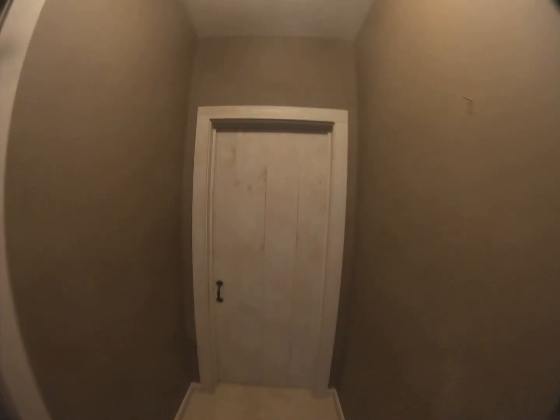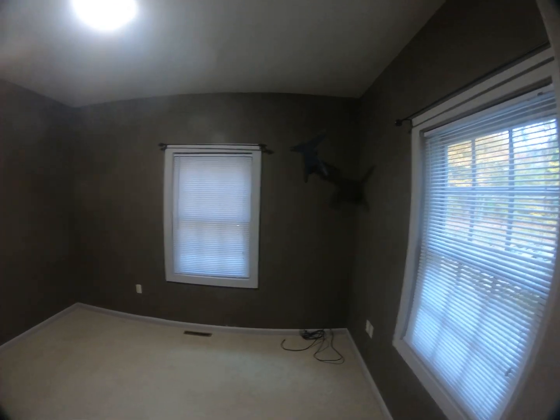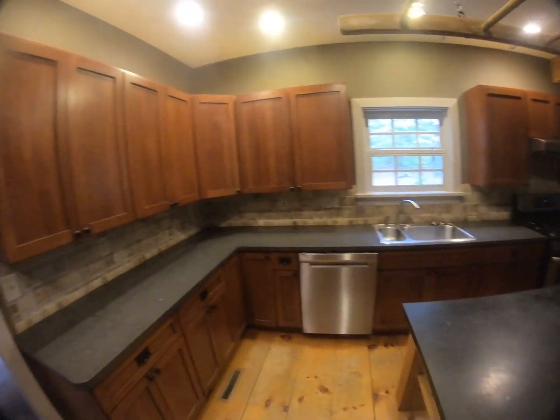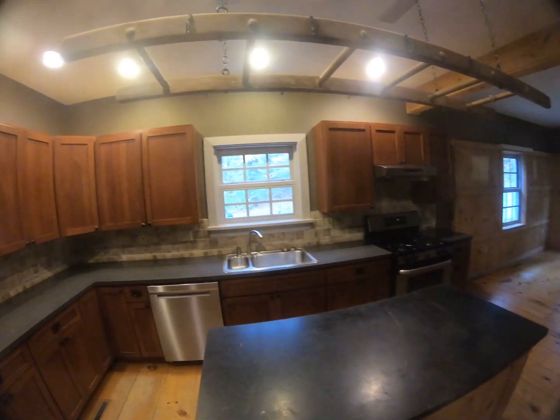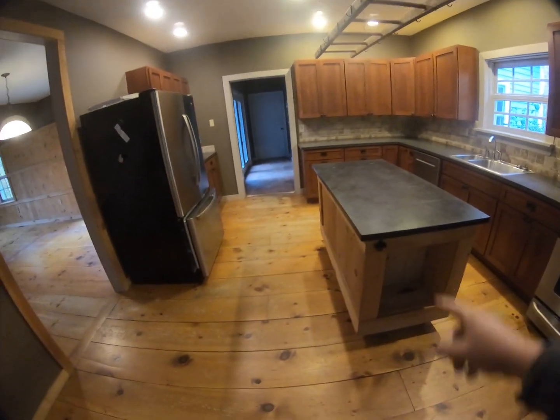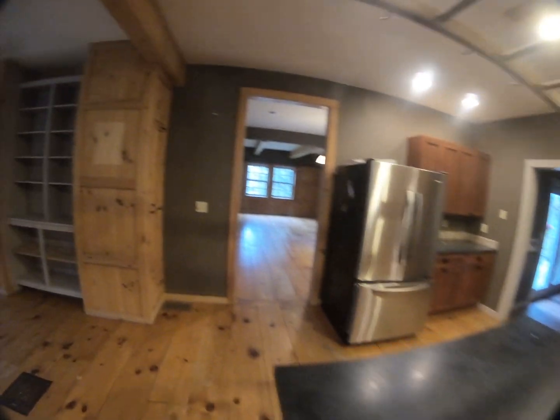Dark. Guest bedroom was my dad's room. Empty except for the TV bracket, whatever you call those things, holder upper. This is where my dad spent the last 4 years of his life. Kitchen. Beautiful cherry cabinets. Did that backsplash. I made this island years ago. Soapstone on the top. Put the microwave in there.